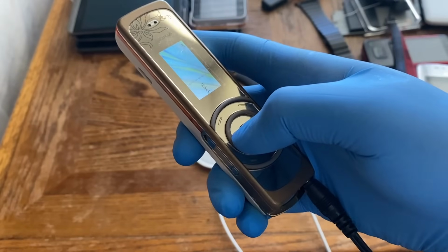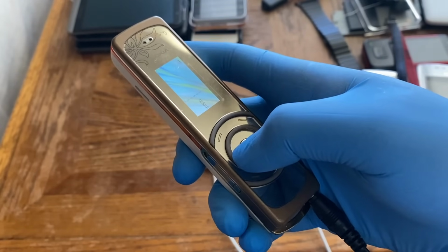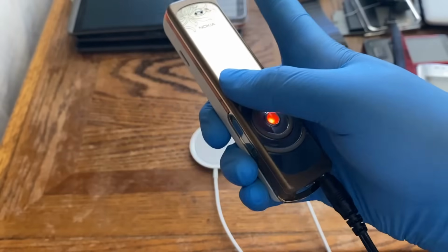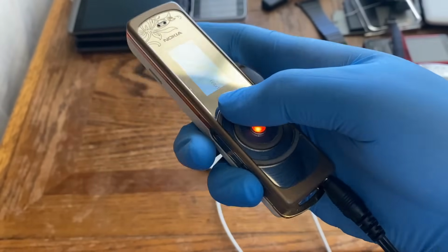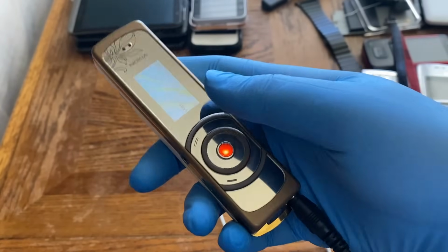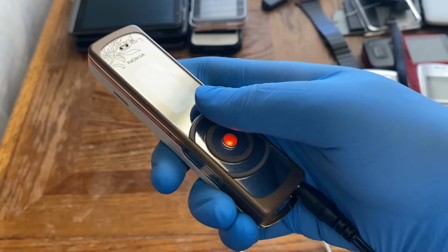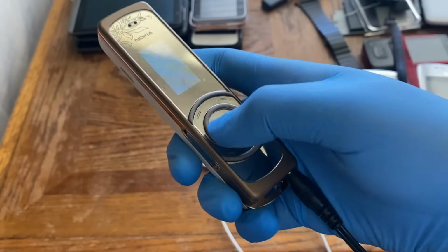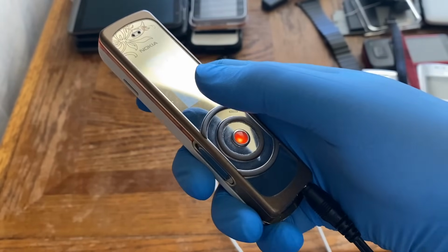The battery on this thing is a 700 milliamp hour battery, which is a BL8N battery, the same battery that the 7280 uses. So BL8N, really hard to find online, and the ones that are there are actually quite expensive. Standby time about 240 hours and talk time around 3 hours and 50 minutes ish. This is obviously on 2G. This phone was long before 3G.